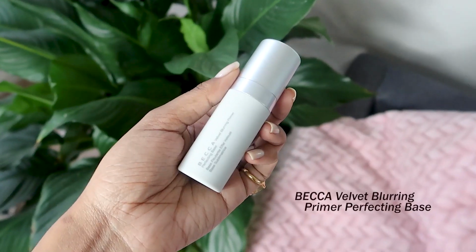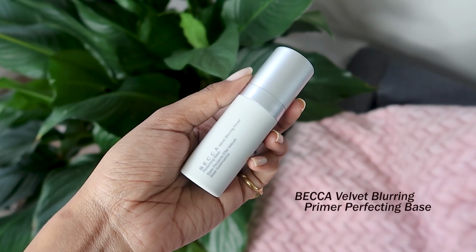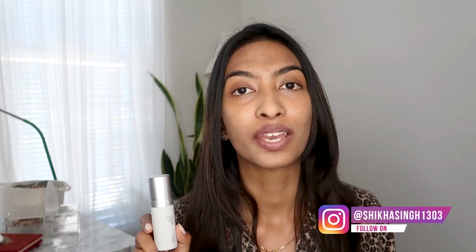I applied moisturizer and today I applied this primer from BECCA, and I'm testing this one out. This is their velvet blurring primer, and it has an interesting texture because the product comes in liquid form and once you apply it, it turns into a powdery consistency. I don't know if I'm making any sense, but I'm testing this product out and I'll update you guys over my Instagram. So watch out for that.